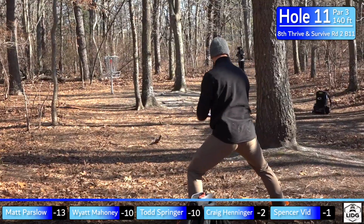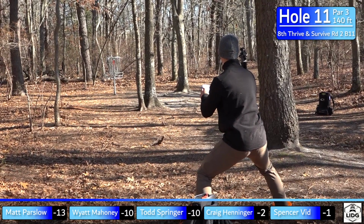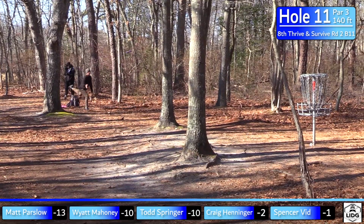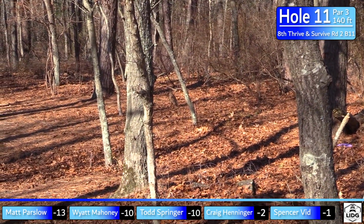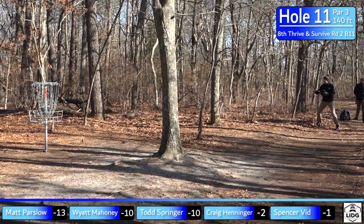Let's see if he can cash this out for birdie. Awkward putt here for Spencer, and it'll be a long jump putt. Can he get his third of the day? Not today, but it wasn't for lack of wanting it. I think the problem is I called it, not you, Adam.